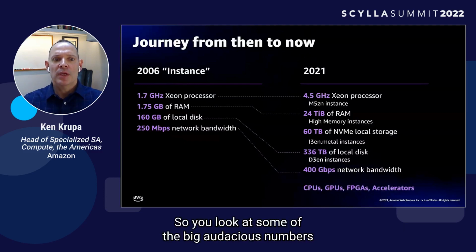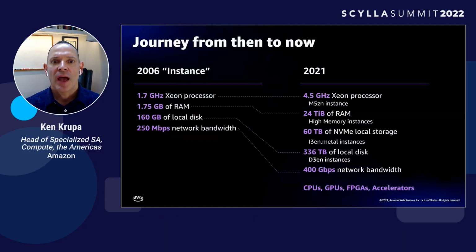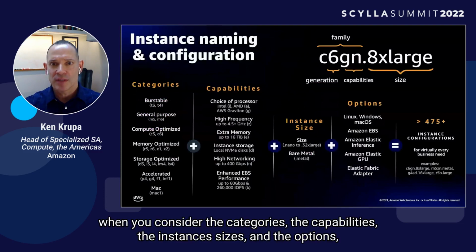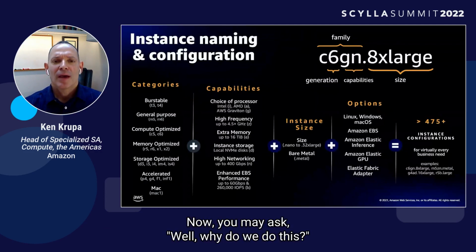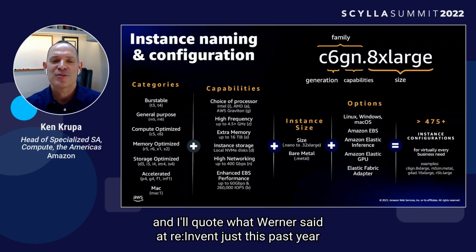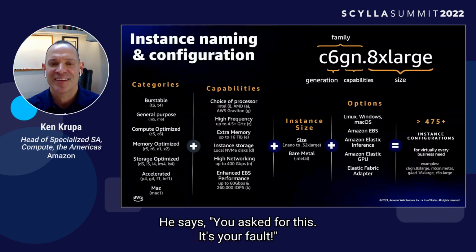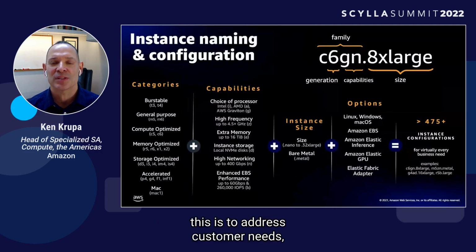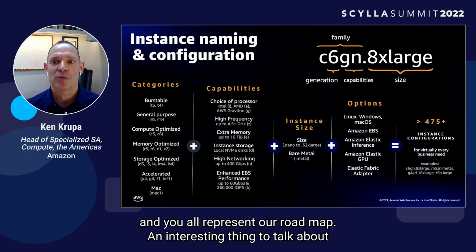You look at some of the big audacious numbers in 2021 of the capability of some of these compute instances, and then the sheer number of instances that we have today. When you consider the categories, the capabilities, the instance sizes, and the options, it nets out to a little over 475. Now, you may ask, why do we do this? I'll quote what Werner said at re:Invent this past year when he was addressing the customers in the audience. He says, you asked for this, it's your fault. What he means, and what we mean by that, is this is to address customer needs. We keep providing what our customers want, and you all represent our roadmap.